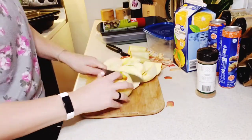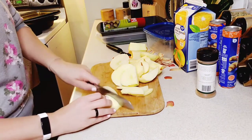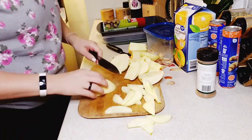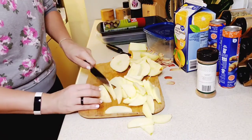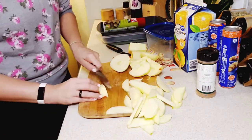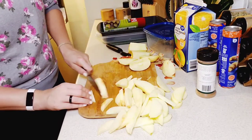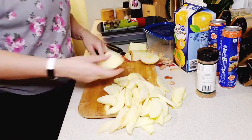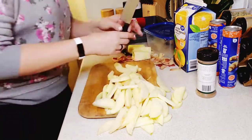I made this as a dessert, but we ended up serving it with breakfast because it was not terribly sweet, but more like a pastry kind of thing. And it was perfect for something like that. So you can see I just took some huge Honeycrisp apples. Obviously, you can use whatever kind of apples you want. And I just sliced them into slices, all the while sneaking a bite here and there.